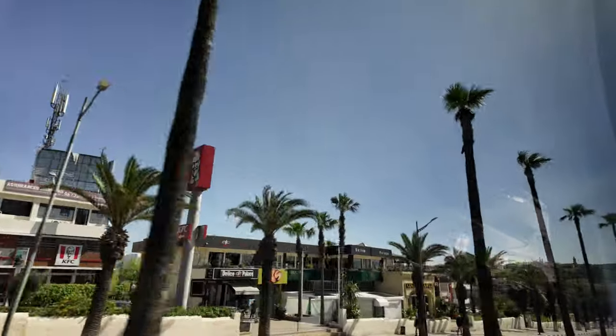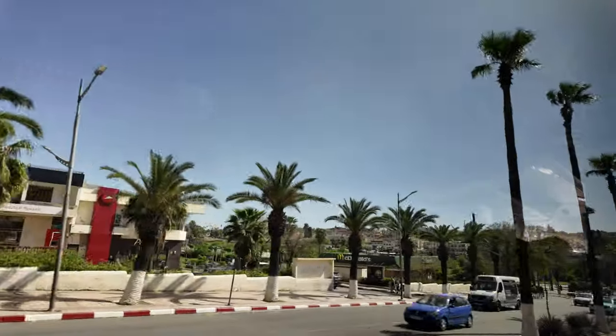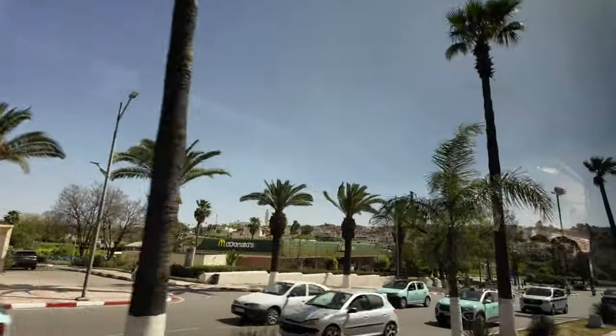It didn't take long for the sight of KFC, Pizza Hut, and McDonald's to signal that we'd left the countryside and arrived in Meknes.